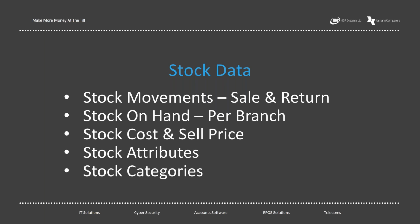Stock on hand per branch, stock cost and sell price. We need that information so we're collecting on margins. We don't just want to know our sales per product, we want to know our most profitable products. Stock attributes and categories. Again, these are going to be set up in the finance package. We need these to be available at the EPOS so we can start shaping the behavior of the EPOS. For example, are we going to have discounts per stock category? Very easy to apply if we're sharing that information between the two systems.